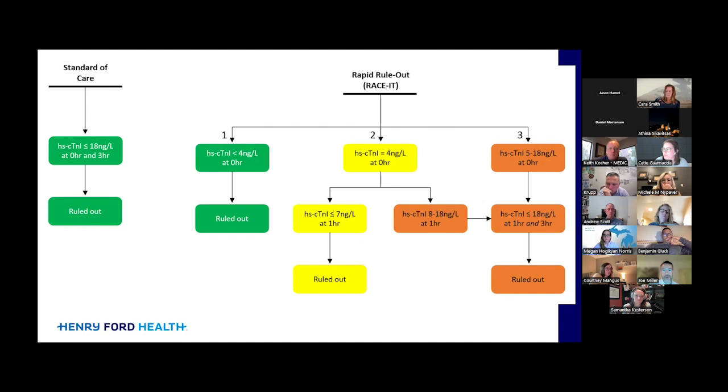But what we chose was that a high sensitivity troponin I less than 4 at 0 hours ruled out a patient. So that patient was eligible for discharge without further testing. And then within the 0-1 hour, if someone had a troponin of 4 but had a low delta, so their second troponin did not go above 7, they also would be ruled out. And if patients had other troponin values, they would go into a bucket where we would consider their further testing based on a HEART score.